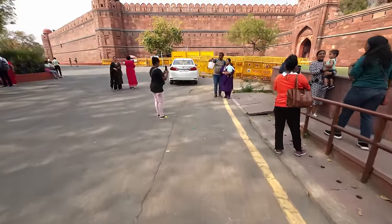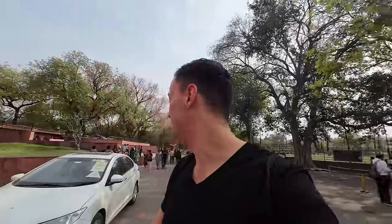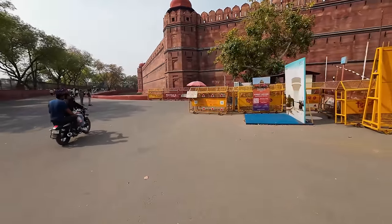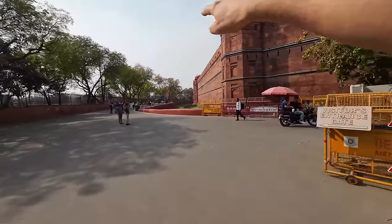So you need to be careful not to lose it or destroy it. You maybe saw me almost losing this little piece of paper in the Delhi Metro before. You also only get a small piece there. Oh, actually, I should have asked where's the main entrance. Is this the entrance here? Ah, there's a sign, visitor entrance gate. Alright, so I guess I have to walk around a bit.